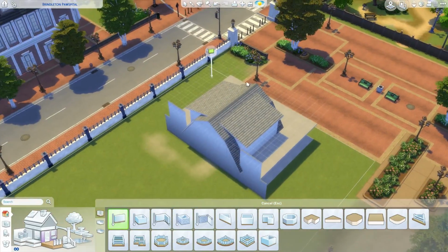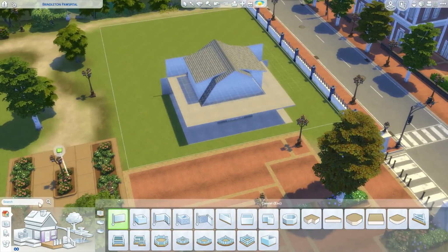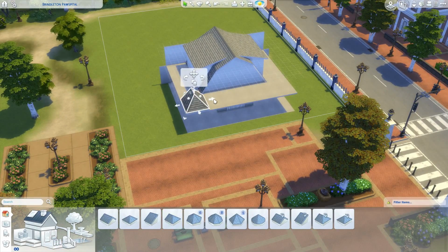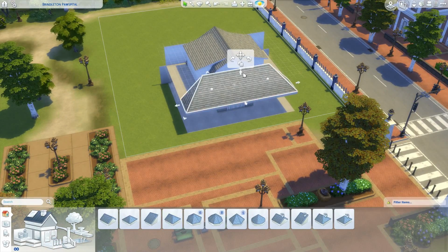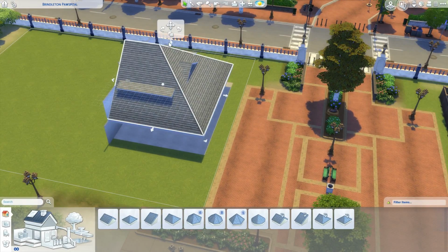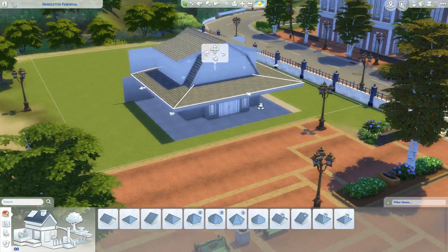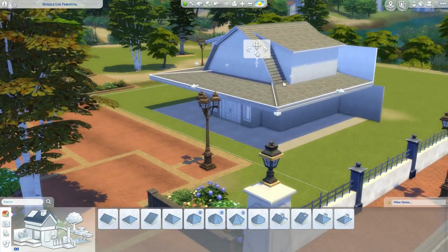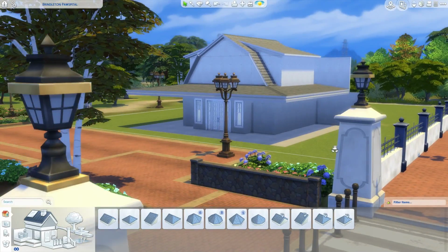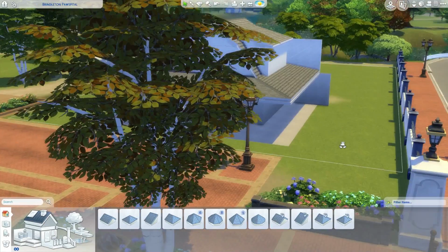All right, and then let's fix the walls back here so they go all the way across. All right, there we go. So for the roof on here, I wanted to do a half-hip roof that just goes all the way over to here. So I'm going to make it kind of a lower hipped roof so it doesn't run into this area too much. I think that's good. Maybe we should raise it a little bit more. Maybe a little bit more than that. Okay, I think that's fine.